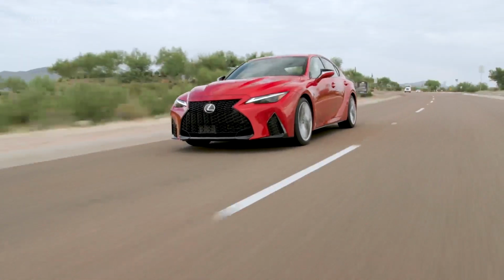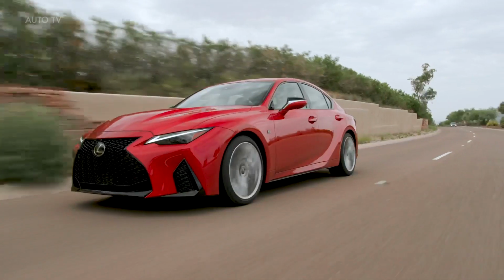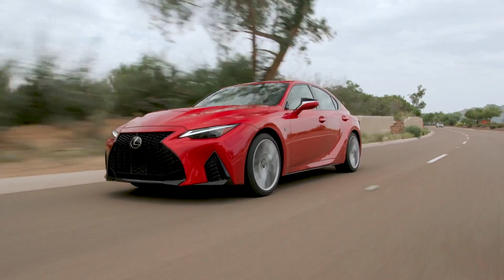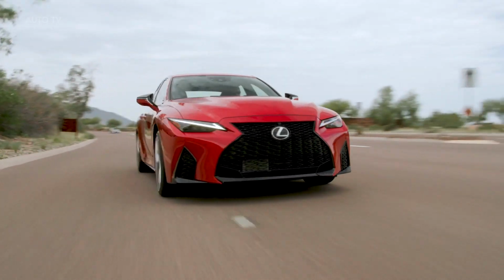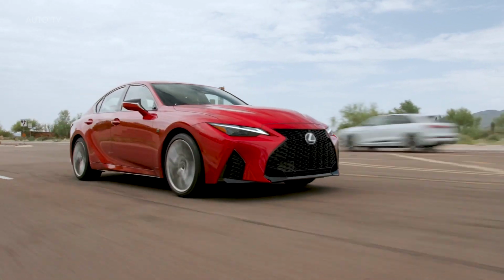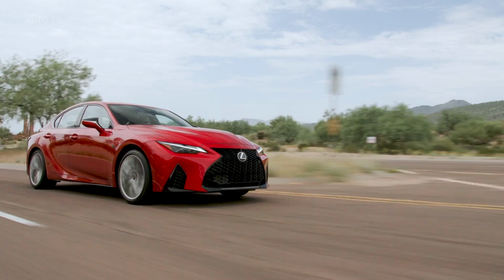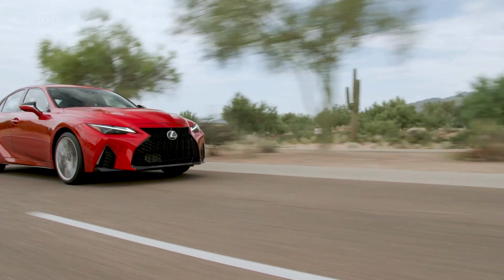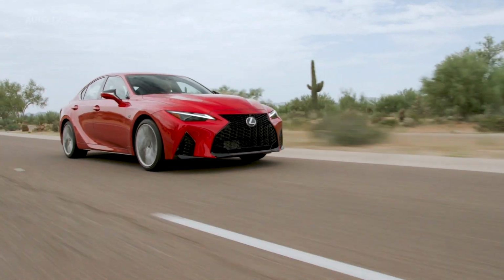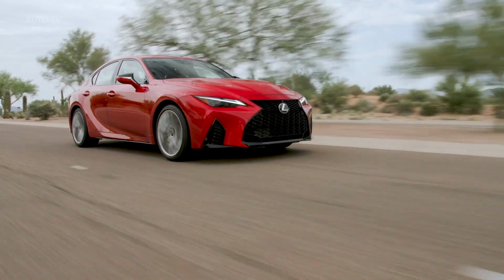The 2022 IS has 3 engine options, a 241 horsepower turbocharged 2-liter 4-cylinder in the IS300, a 311 horsepower V6 in the IS350, and now a 472 horsepower V8 in the IS500 F-Sport performance model. We haven't been fans of the 4-cylinder in previous tests of the IS300, as its dull character isn't well matched to the car's athletic chassis.